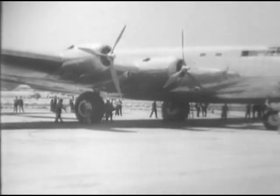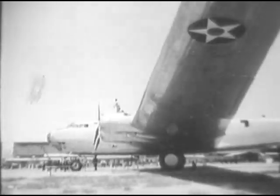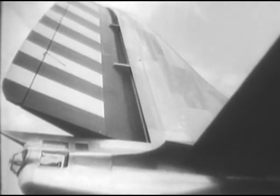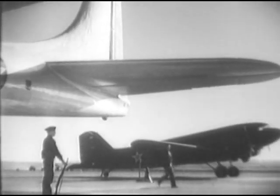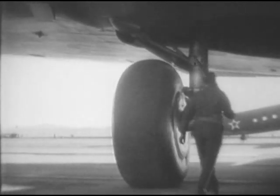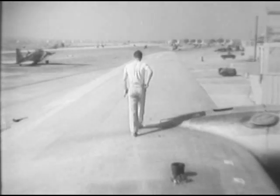Final flying tests for the world's biggest and most powerful bomber, the United States Army's B-19. The Sky King staggers the imagination. The rudder tip is 4 stories above ground. The landing wheels are 8 feet across and weigh over a ton apiece. To each wingtip is a half a block's walk.